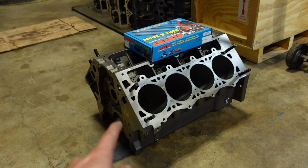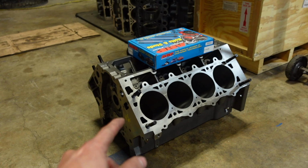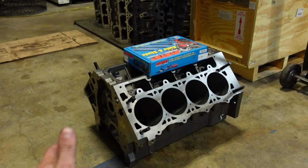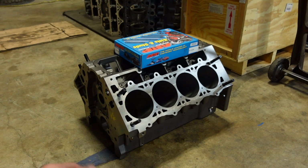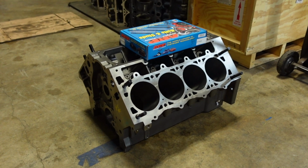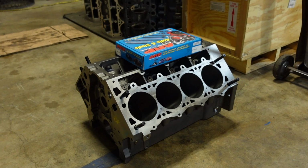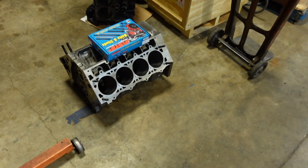We're going to do a super in-depth build series on this engine, probably like a 3 or 4 part, going through every step. We're going to show you guys the bearing clearances, show you guys gapping the rings, what we want to do for this application. It's going to be about 12-to-1 compression, and he's going to run M1 methanol in it at the mile. So that'll be really cool.